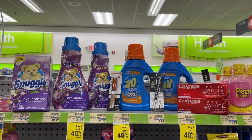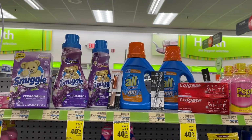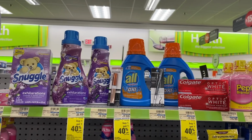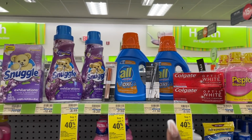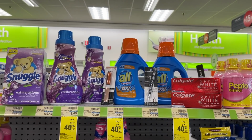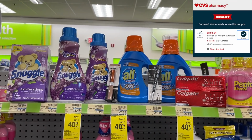So this is about $42.61 worth of product when we combine all of these deals together. We got the Colgate, we got the CoverGirl, and then we have our All and our Snuggle. So I'm going to be able to use my $8 off of $40 coupon.